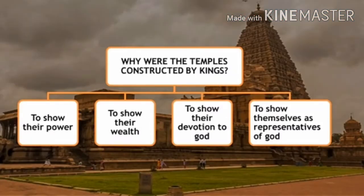Dear children, we are going to start another topic of the chapter, building temples, mosques and tanks. You saw in the chapter, kings used to construct temples. Why were the temples constructed by kings? Kings wanted to show their power, to show their wealth, to show their devotion to God, to show themselves as representative of God. That's why they used to construct temples.